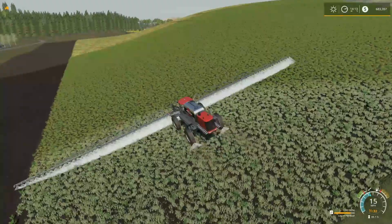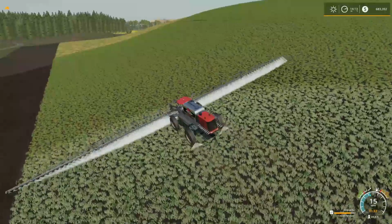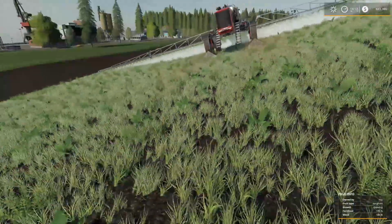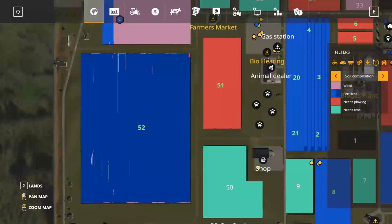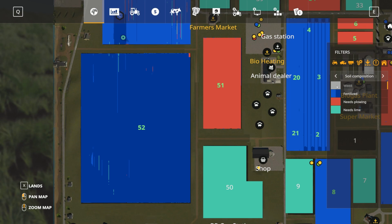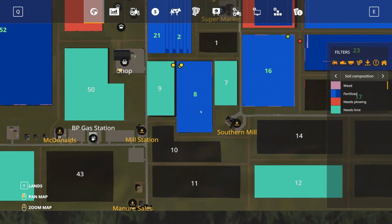But I also did see today, Seasons is in testing. They're just working out some minor bugs and stuff. So that's not too far from coming into FS19, hopefully. So if I get rid of weeds, I should see a second growth stage, yes.